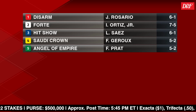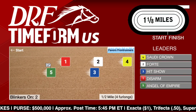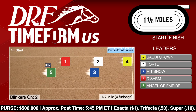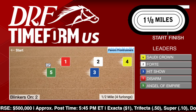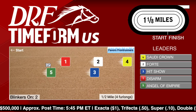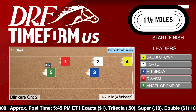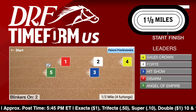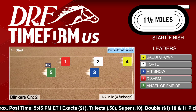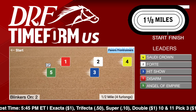We'll throw up the Timeform US pace projector for this race. The very lightly raced number 4, Saudi Crown, showed high speed going a 1-turn mile in the Grade 3 Dwyer last time out. He'll have to stretch out around 2 turns, but he does look like the controlling speed. It'll be interesting to see how aggressive they'll be aboard the 3, Hit Show. Manny Franco seemed to be aggressive in his last 2 races with this horse. That doesn't necessarily have to be his style. And B, will Forte be keyed up with new blinkers?